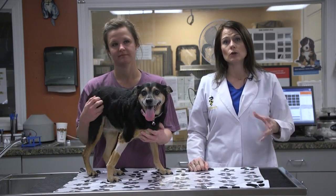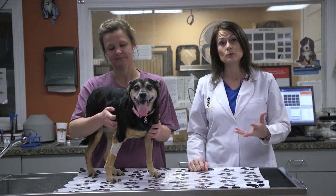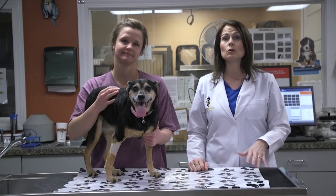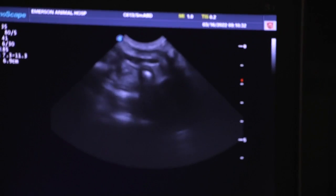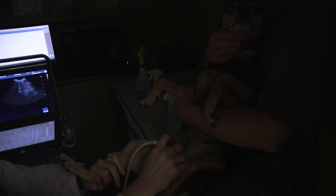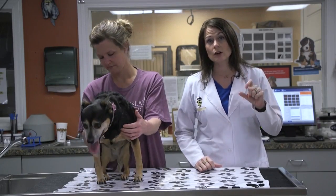Well, we do blood work on older dogs to check their kidneys and their liver, and of course her kidney enzymes were a little elevated. So then Heather let me do what we call an abdominal ultrasound, and this is actually where we go in and we get to ultrasound all the organs. We ultrasound the liver, the spleen, the kidneys, the stomach, the intestines. And when we got to Harley's bladder, we discovered that there was a mass in her bladder.